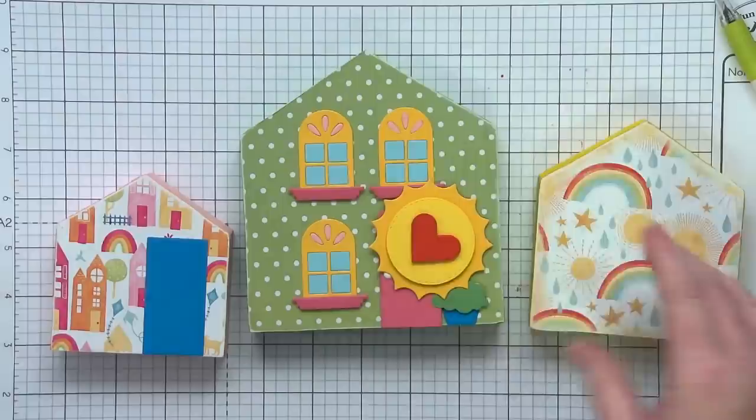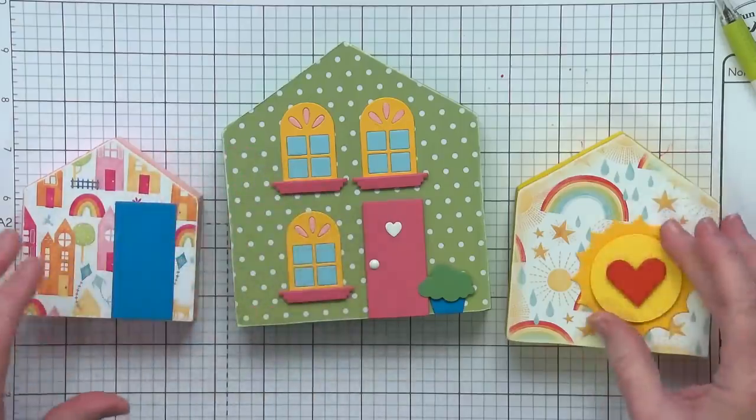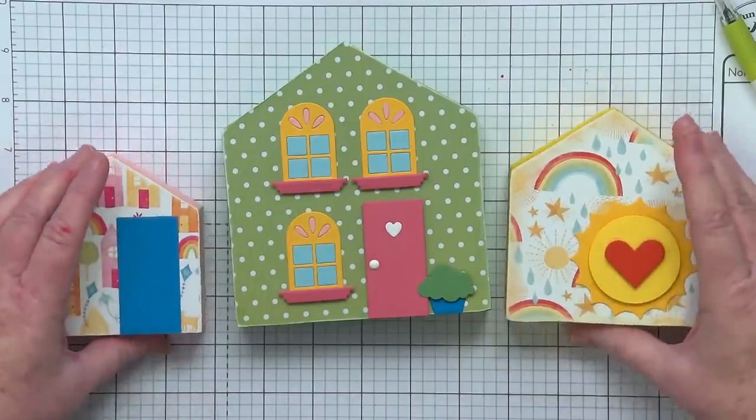Boy, it's easy to lose things around here, isn't it? The sun was right on top of the house. It's over the house. That was silly of me. All right, so there we have that.